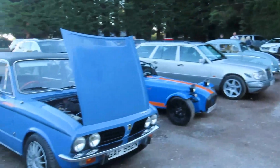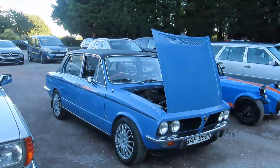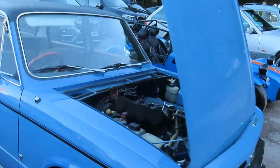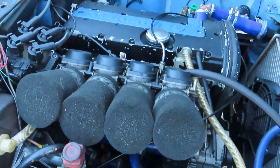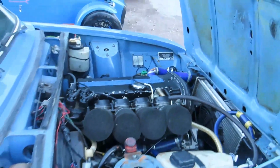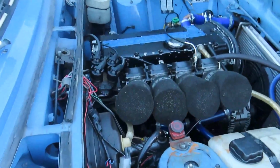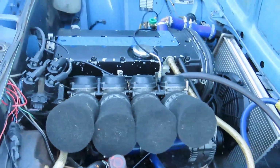And yeah, we'll have a look at this now. This is no normal Triumph. This, originally at least, would be a Triumph Dolomite Sprint, which would have a relatively tuned up variant of the original Triumph Dolomite engine. But when we look at this, we see some very nice individual throttle bodies.